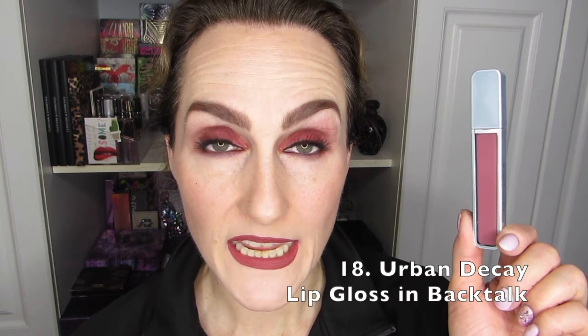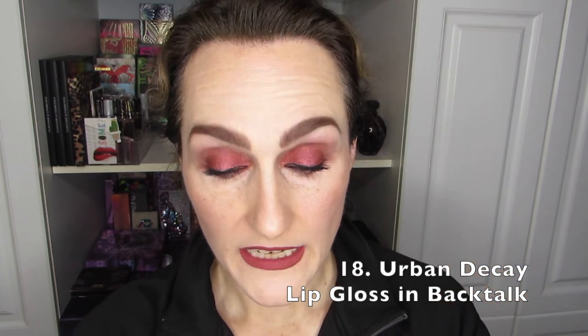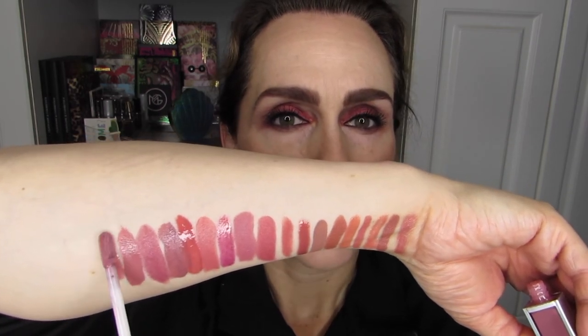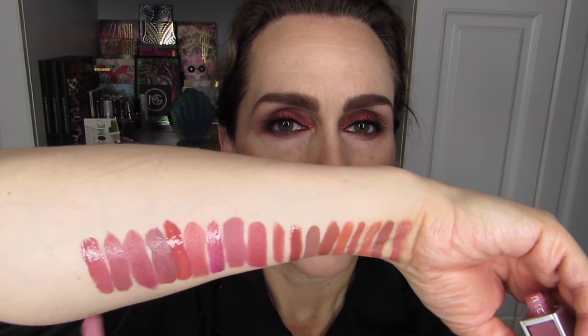Okay, and another liquidy type product, but in this case, we are going back to Back Talk from Urban Decay, and this is the lip gloss version of Back Talk. And I have three versions of Back Talk that I'm swatching here today because they are three different products. So here is the Back Talk lip gloss. Make sure I put it the right way. And again, this is a lip gloss container that does not roll off your counter because it is square. So there we go.